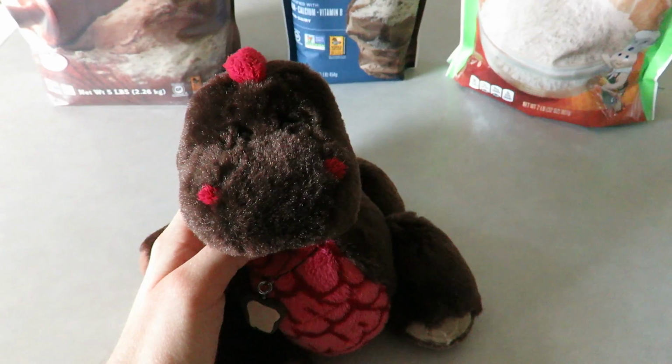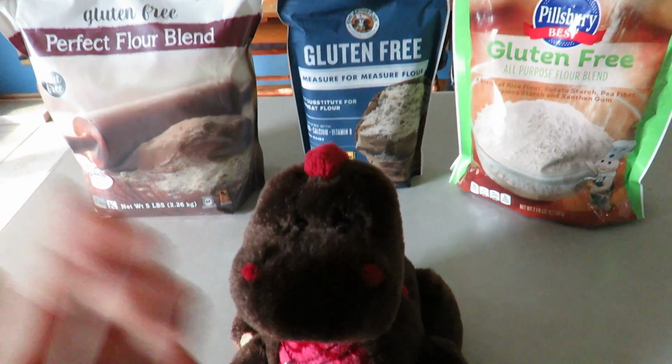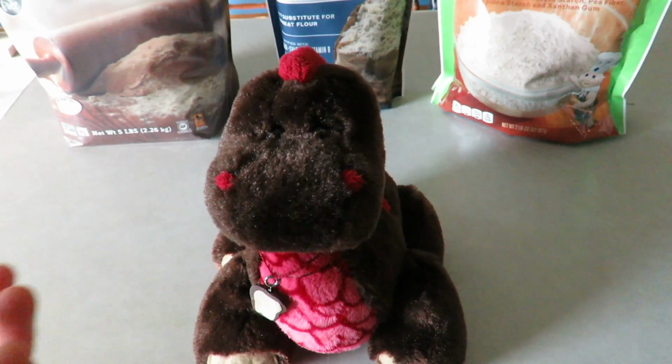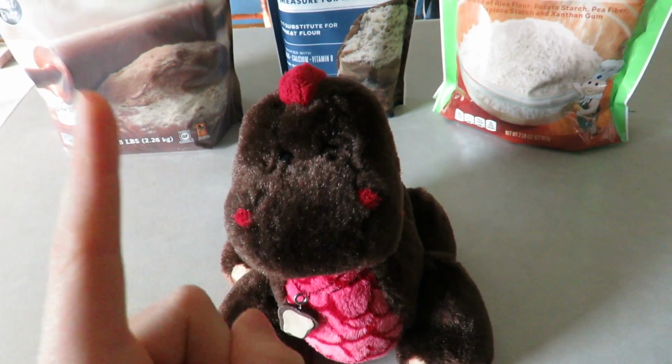Now, if you've never used gluten-free flour before, you're probably wondering, well, they're all gluten-free flours. What does it matter which one I get? They're all measure for measure. They should all be fine. Not all gluten-free flours are created equal.